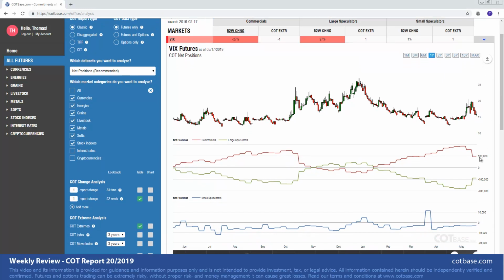There was a huge change in commercial positions and in large speculators. You can see that on the charts here. I would say one of the largest, possibly the second largest change in the past 1 year. Of course, the change is a bearish signal, but you can also find that the market has been declining. So the question is if this signal will affect the market and push prices even lower.